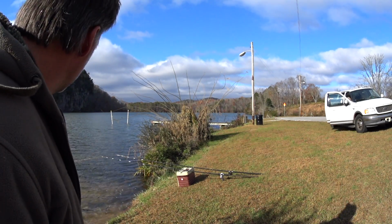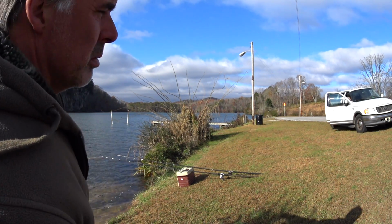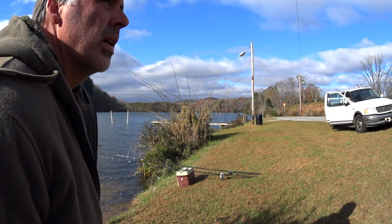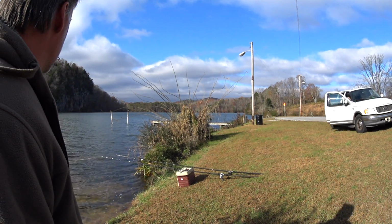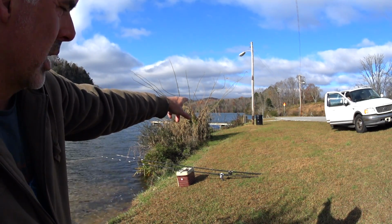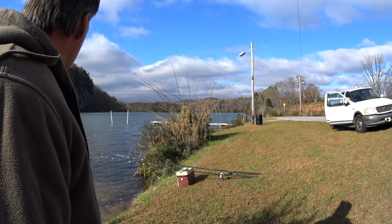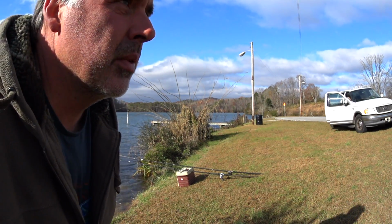Get it really deep. I'm not hitting super deep here. Channel buoys are way on the other side. So I'd like to get one bait a little bit deeper. I could throw it out off that dock. Set it up on that garbage can style of rod holder over there. Just for a bonus rod. You never know till you throw.